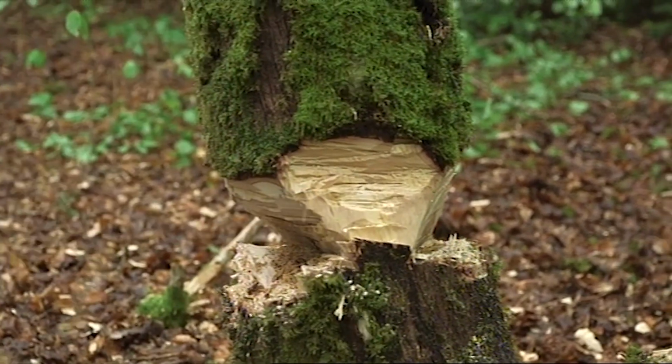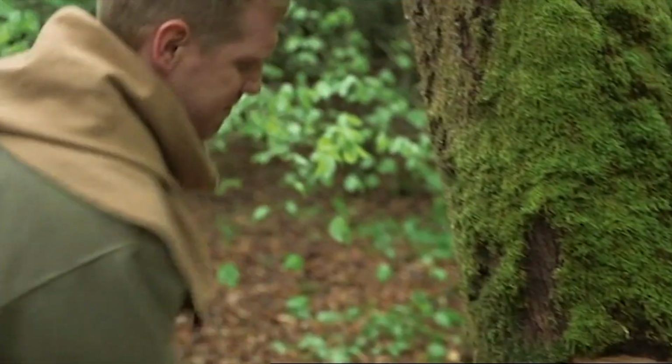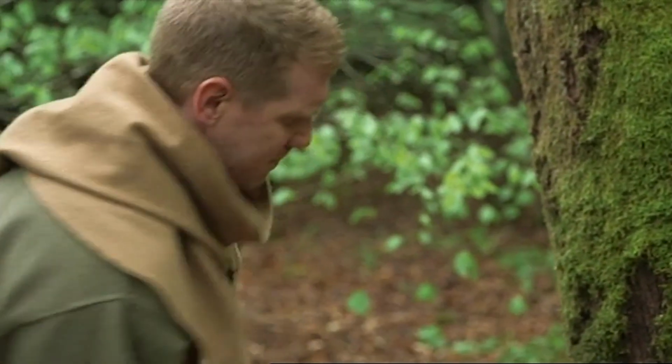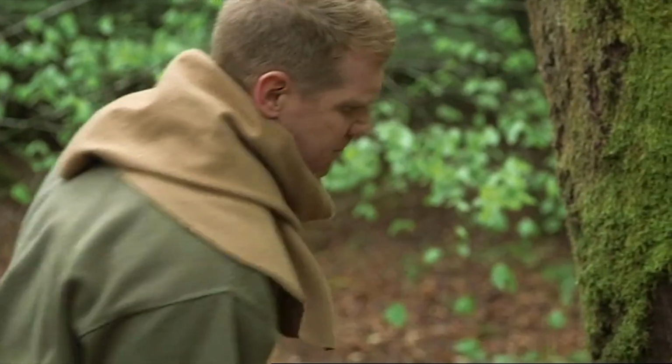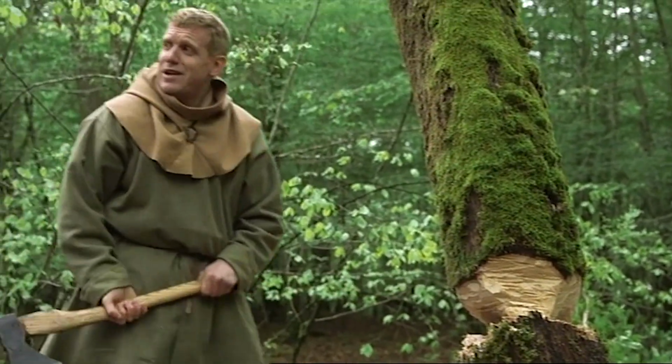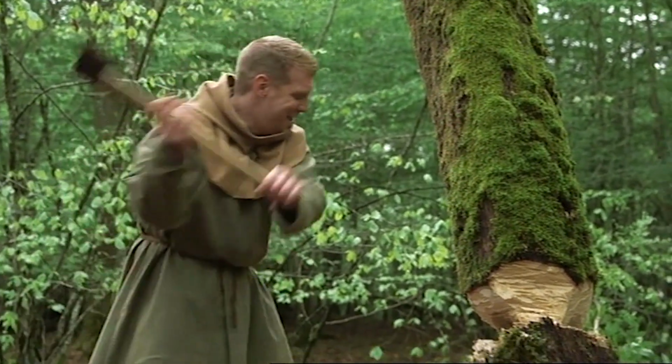This is definitely a spectator sport, I've decided. It is, yeah. It's very easy to critique someone's axe skills from a distance, isn't it? I can see a whole new game show coming up now. Can you hear the crack yet, Tomo? I can hear cracking. I don't know if it's actually the tree or me.